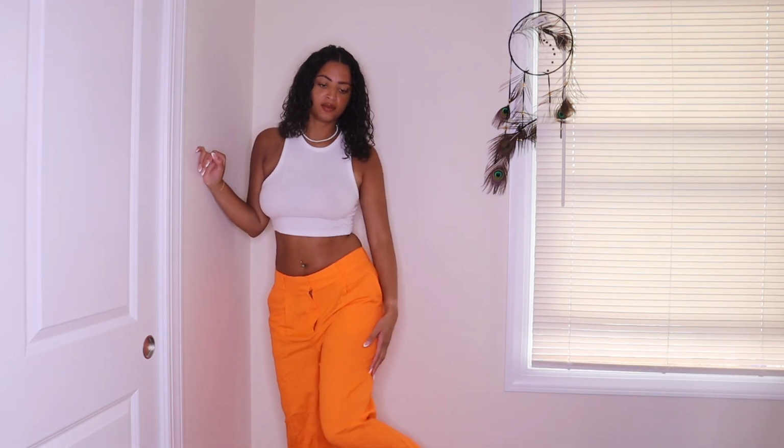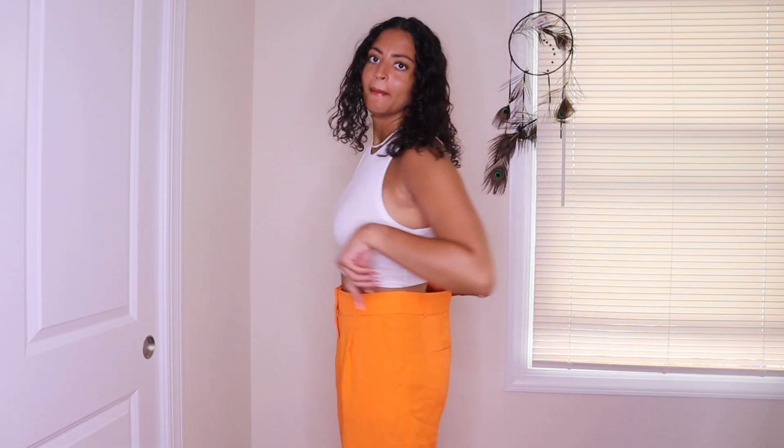I'm new. Next up, we have my favorite piece of all time in my entire life. We have these orange pants. These are from Loft. Now, this is supposed to really go like this, okay? But you see, this is too big. These are a size 6. I could never do it like that. But this is my new favorite vibe. You know what I'm saying? It's giving cute, casual, beach, hanging out, barbecue, that kind of vibe.